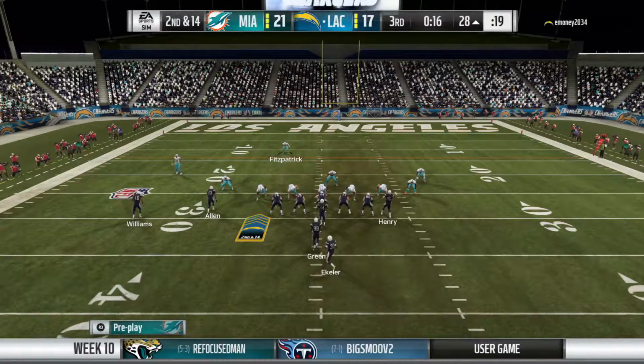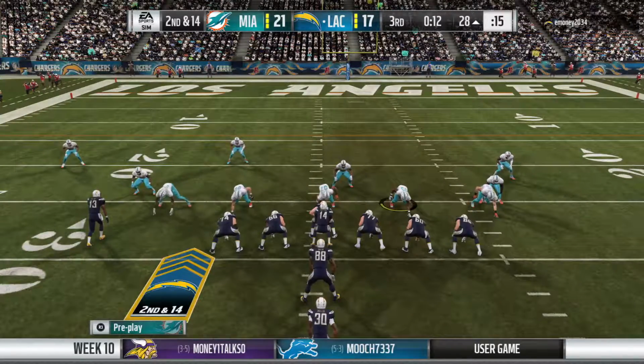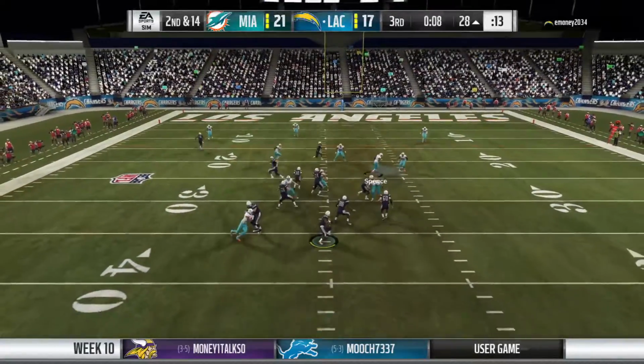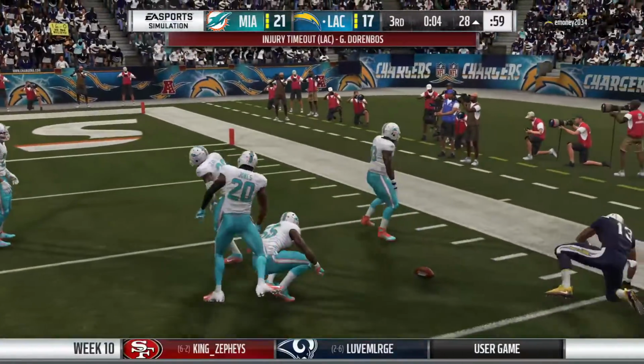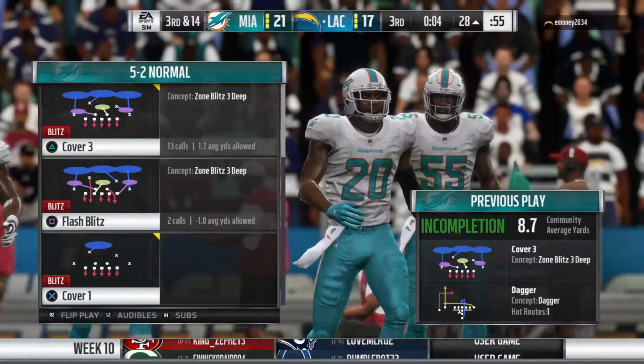Ohio! Ohio! Here we go! Grand 38! Grand 38! They'll look to throw. And incomplete there. A nice hit jars the ball free and brings up 3rd down.